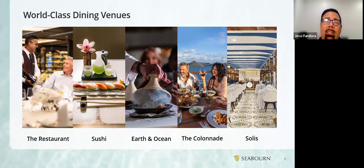So although we don't have a specialty sushi restaurant on the smaller ships, we do offer sushi at the club. Right around 6 p.m., you go down to the club, sushi's waiting for you. You can have it as an appetizer or you can have it as dinner, whatever you choose to do. But it's become very, very popular.